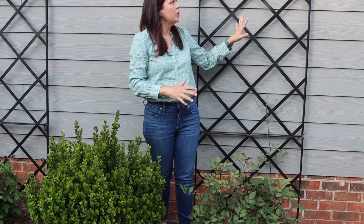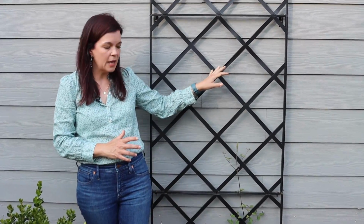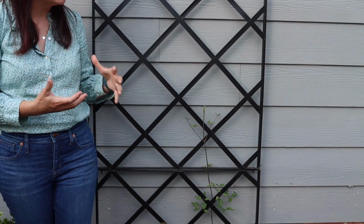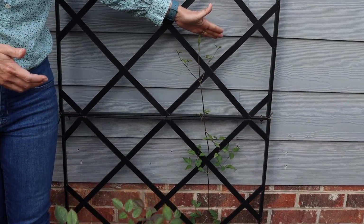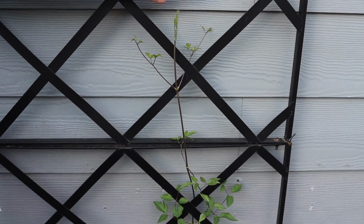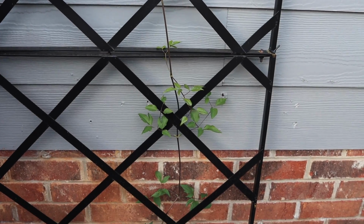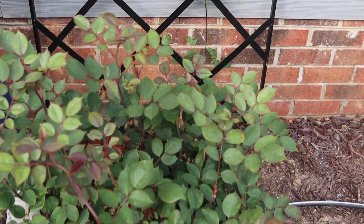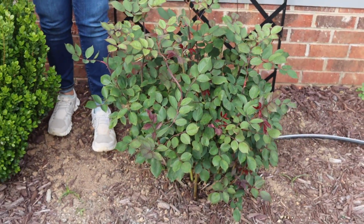So behind we have the panels. On the panels I put the same clematis. Beautiful, nice, healthy roots that I got from Brushwood Nursery. Look, we're all the way up to here. Nice growth on it. Of course, this is a first year, right? So I'm not expecting huge, massive growth. In subsequent years, this thing is just gonna fill out and fill in this whole trellis and be gorgeous.